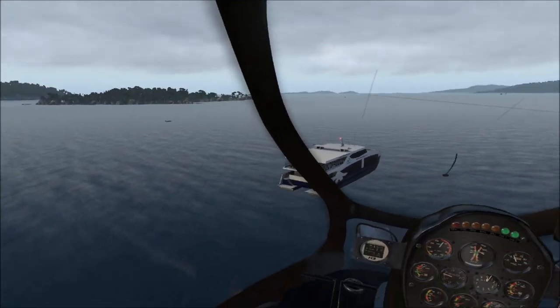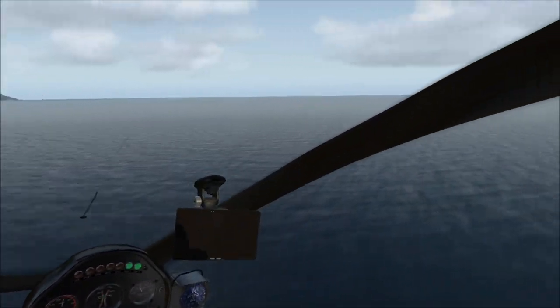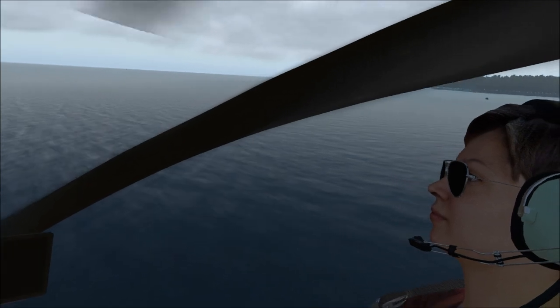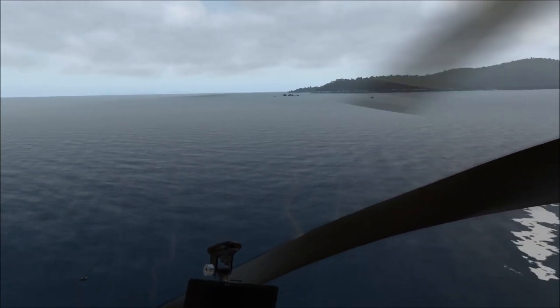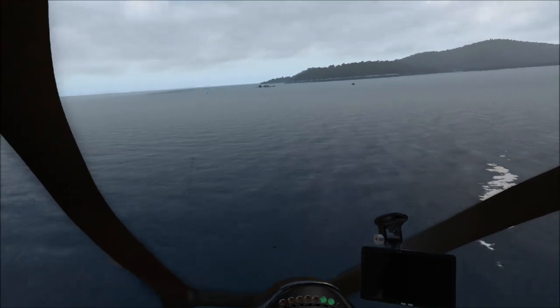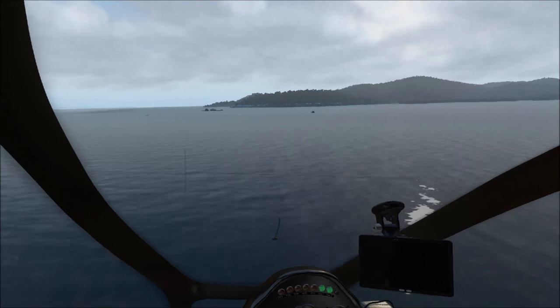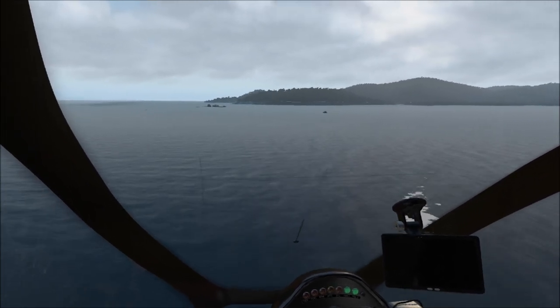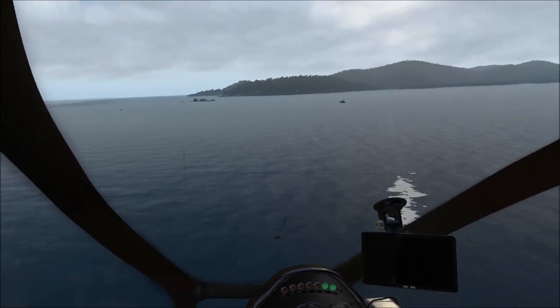You see another boat over there. And we are actually going to turn around this way and head back to our island in question. So yes, I think we left off right around here. The only negative that I have found about this scenery, you will notice that faint blue line that seems to cut through the terrain. I have no idea what's causing that.